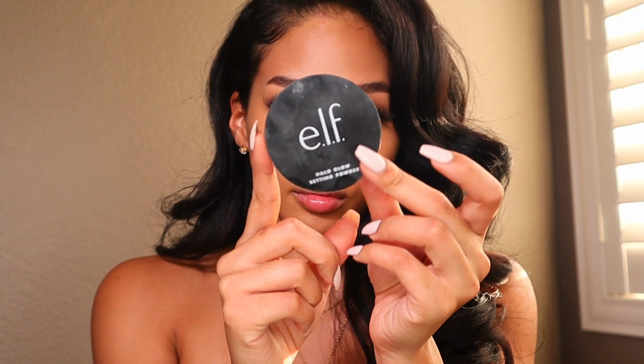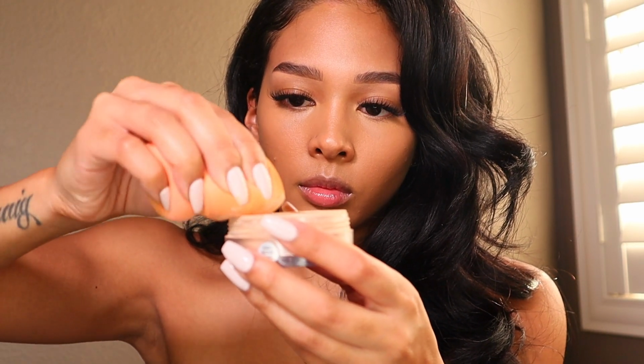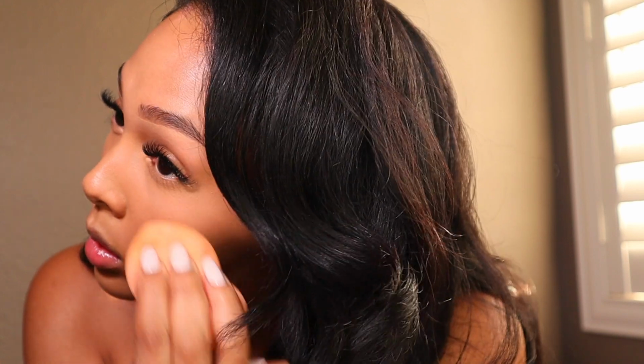Now I'm just going to take an e.l.f. setting powder and just take the smallest amount and wipe off the excess and just set right under the eyes. So I don't take this any further than the under eye, and I just use the smallest amount to smooth it out a little bit. And I love this setting powder because it just makes your under eyes look super smooth.